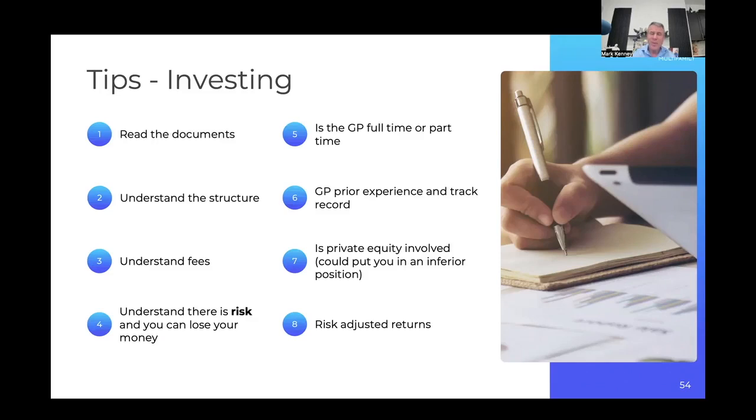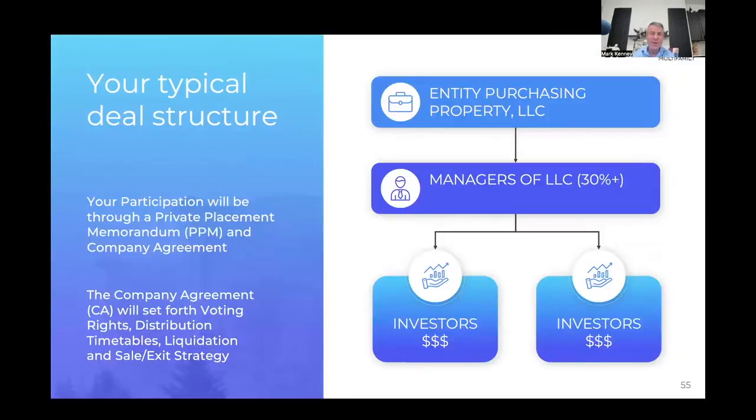Is a GP full time or part time? Their prior experience and track record. Is private equity involved? If it is, where does it sit in position? Is private equity paid back before limited partners? And then you have to look at risk adjusted returns. You can't just look at two deals in your mind and say this one's going to pay a 20% return, this one's paying 10, I'm automatically going to default to the one that pays 20%. Probably not a good way of doing that.